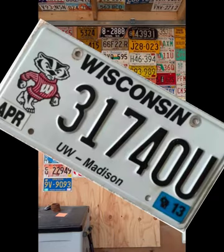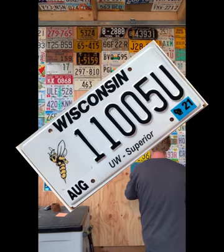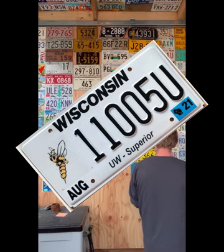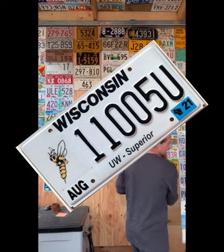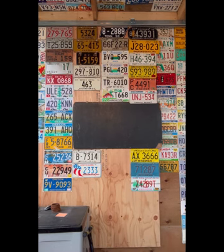That university, Madison with the Badger, and the University of Superior with the Wasp or the Hornet or whatever you want to call it. It ain't a bumblebee, but it's something. So there's those two guys flapping up there while I'm putting up this thing I can't read. And I got two more plates left in my collection to put up.